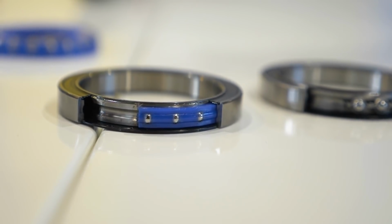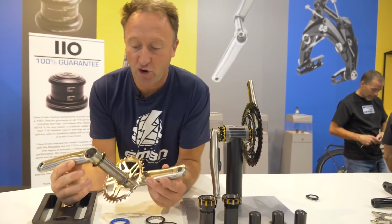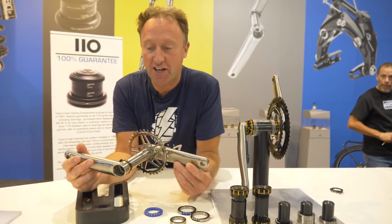Because he jet washes his bike with sand, in case you don't know this, and they sound a bit suspicious. Do you know what I liked on that stand as well? Those titanium Wings cranks. Oh, beautiful! I think the best looking crank ever made. Yeah, absolutely.